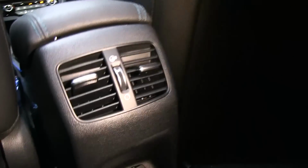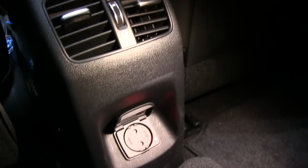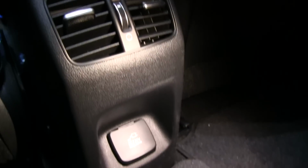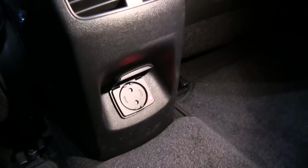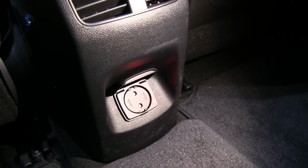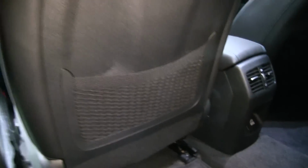All right, but Nero also has this Schuko here, 220 volt for, let's say, laptops or whatever. Maximum 200 watt. So this Schuko is really useful. Yeah, I like it. Schuko there, air vents there, and then you see the back seat has this pocket. All right, let's compare with Kona.